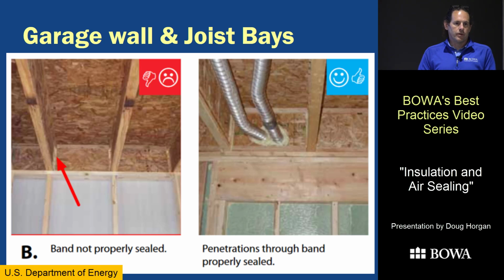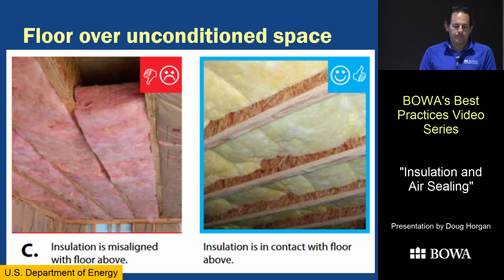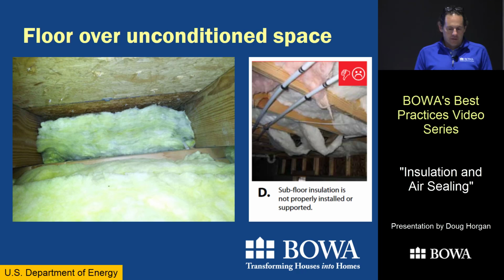And with I-joists, of course, it's hard to block into the web, so you've got to either use can foam or spray foam or something like that. So floor over unconditioned space, this has traditionally been a head scratcher for us. Let me just skip to this slide. This is what they usually look like when we find them, right?